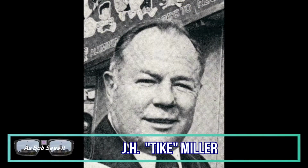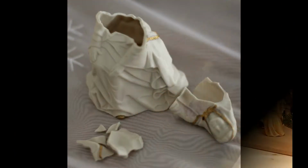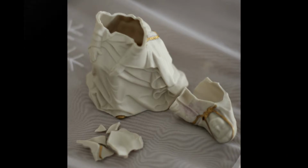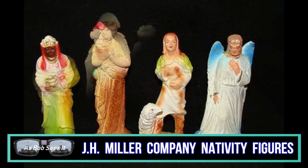This was not the case when J.H. Tyke Miller went digging through his attic trying to find all the family's Christmas decorations in 1937. Back then, nobody sold individual figurines. So you can understand how disappointed Tyke was upon finding one of the figurines broken. All he wanted was a replacement piece. He didn't want to buy a whole new set.